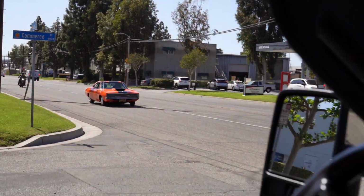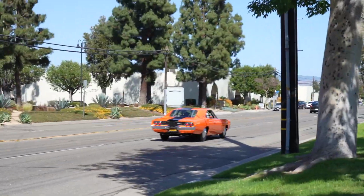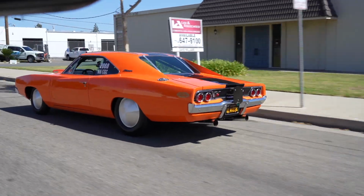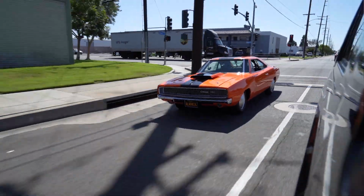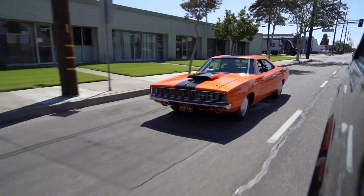Here we go. I guess I expected, with such tall gearing, less torque. No, these motors make all their torque down low. So here's first gear. What do you think? I mean, dude, that's crazy tall gear. Wow, it's really stiff, huh? Wow, it sounds so amazing, bro.